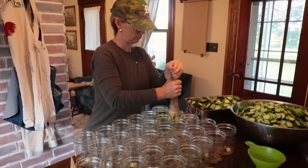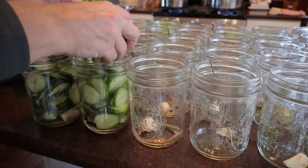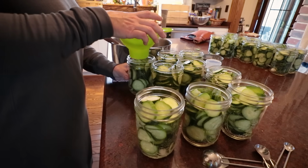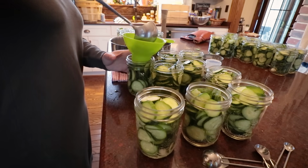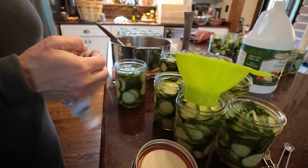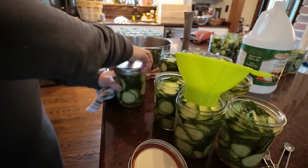We use cucumbers in this house for a lot of pickles and relish. And if you've been with us for any length of time, you know I love my pickles. So I have to have pickles nearly daily in my life. And so a lot of pickles are needed. So I plant cucumbers, of course, every single year, so I make sure that we have all my pickle needs met.